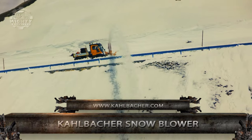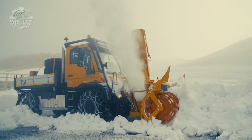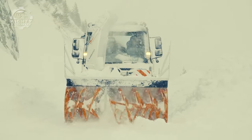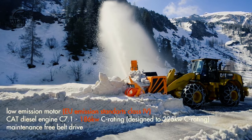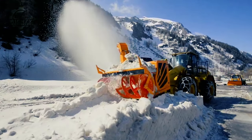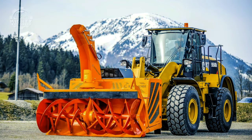The KAHLBACHER snow plower got its title versatile, since it's designed to achieve the highest possible output regardless of the big category tractor it's attached to. It takes pride in the precise coordination of its blower and spiral cutter speeds. Especially true to its standard swivel blower wheel, this machine definitely provides large throwing distances with full output.